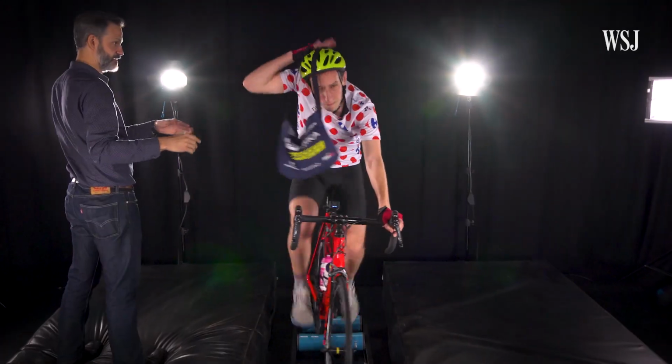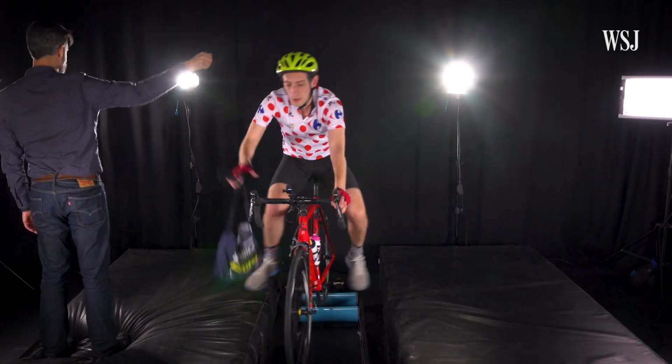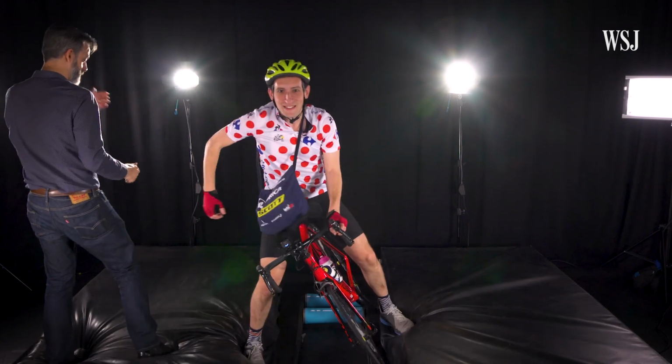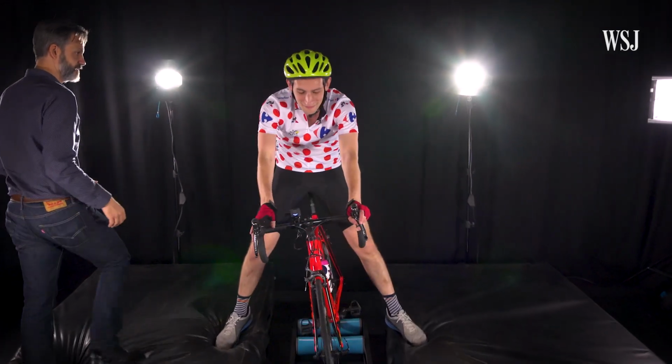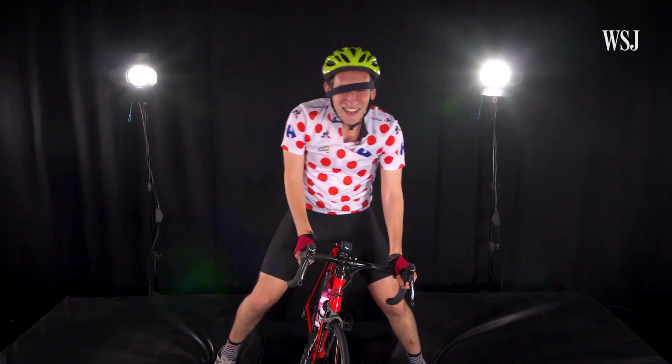After all, normally I'd be moving past the soigneur at speed, but here he's standing next to me. Nope. But I faced a different challenge. The tiny loop of the musette bag was almost impossible to get around my head. It took me about 20 tries. Tour riders get 1.